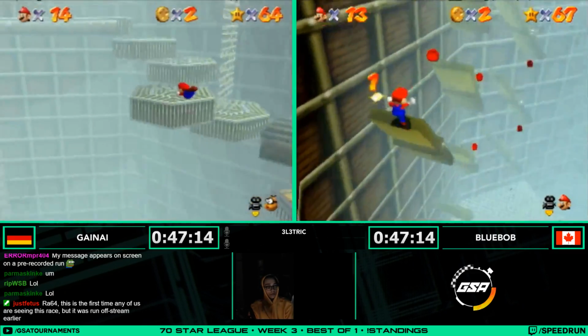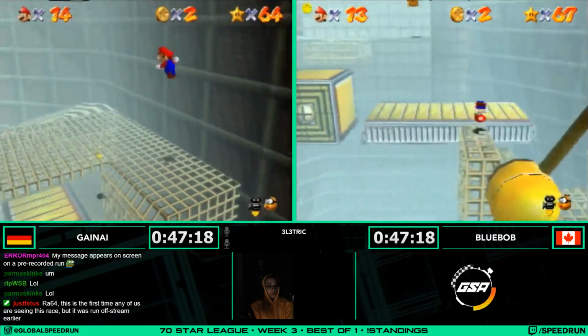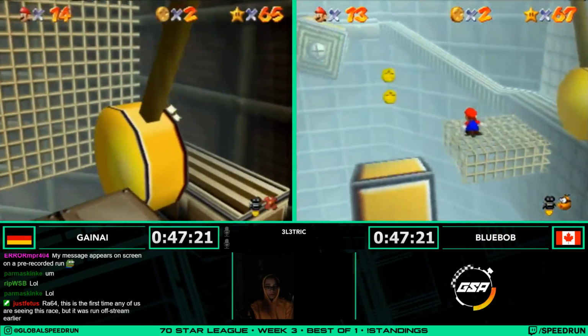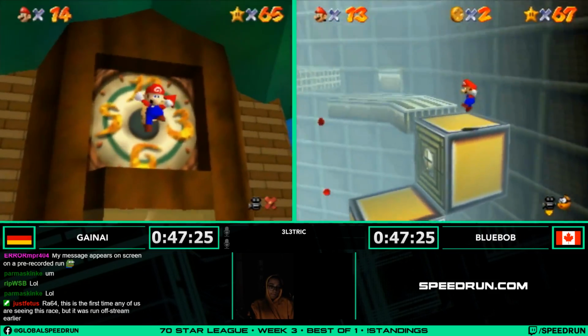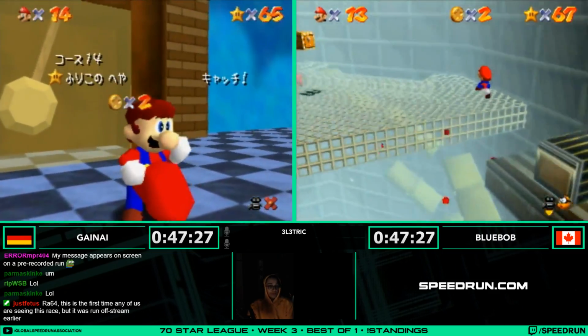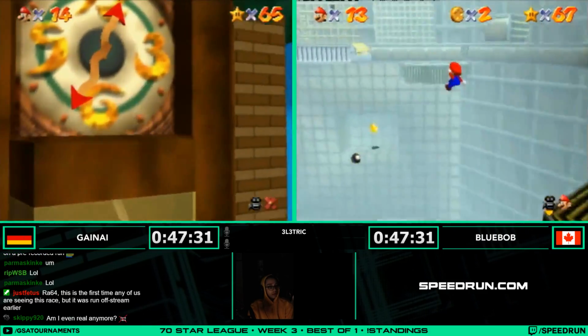Oh, BlueBob missing the triple here. What's the play? Is he going to be going for time? Okay, he's just going to go for the left side strat now instead of trying to do time moving reds. It is possible to grab the reds while time is moving, but it's very hard. And so now we've got BlueBob advancing to the top of the clock.